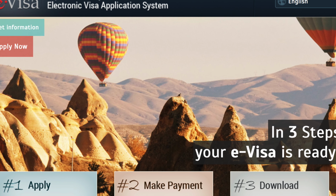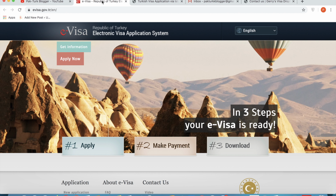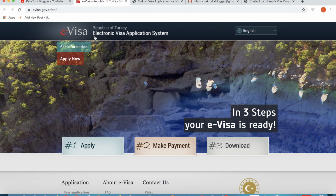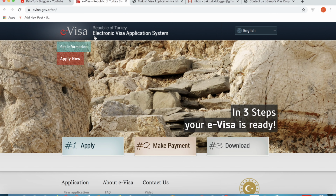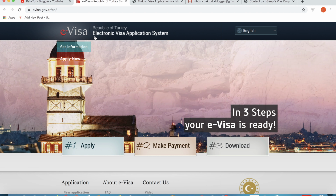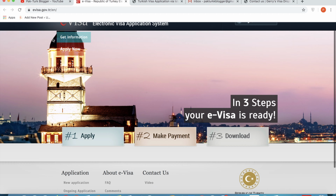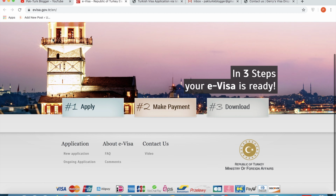First of all, we will go to the official website evisa.gov.tr, as I am already there. So friends, if you go to an agent, then definitely he or she is going to charge you some extra money. I'm pretty sure you don't want to waste your money by going to agents. You can easily apply for this electronic e-visa by sitting at your home.